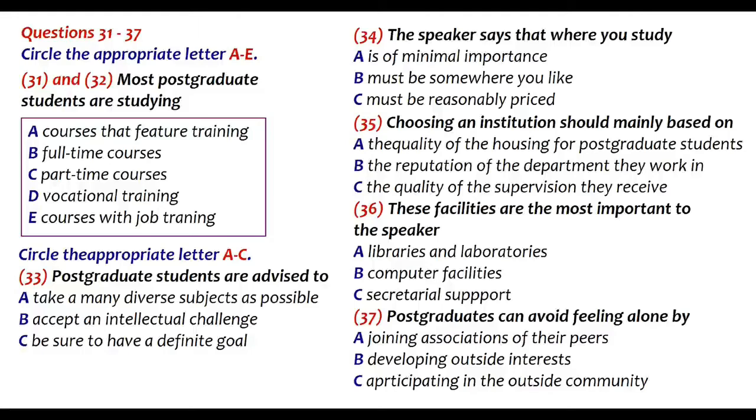Indeed, there has been a 400% increase in postgraduate numbers in Britain over the past 20 years. Current figures stand at just under 400,000.